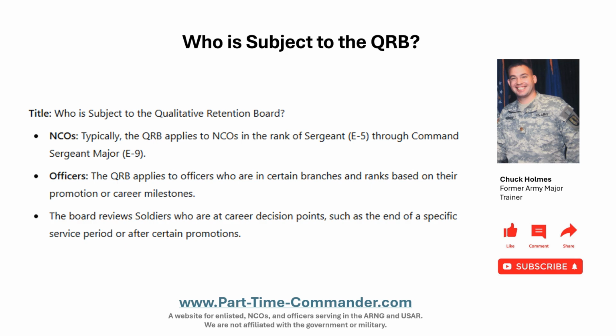So who is subject to the QRB? And this is going to slightly vary between the Guard, the Reserve, and active duty. But in most cases, it typically applies to NCOs in the rank of Sergeant through Command Sergeant Major, E9. For officers, the QRB applies to officers who are in certain branches and ranks based on their promotion or career milestones. The board reviews soldiers who are at career decision points, such as the end of a specific service period or after certain promotions.